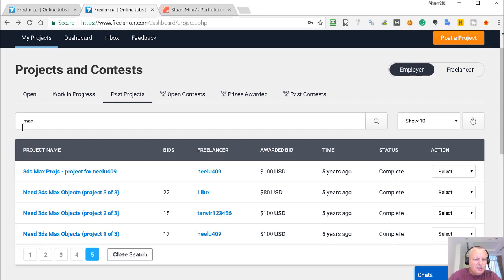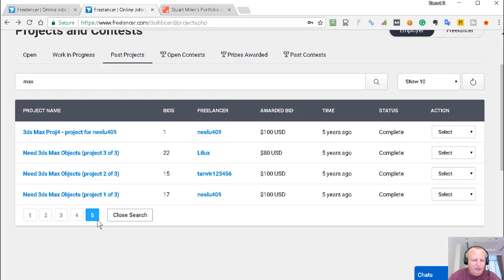So what I've done, I've just done a search for Max here, and that will find all the projects for 3D Max, which is the software that they're using. Now I've got roughly 45 or 44 results here, and I've gone to the oldest. So these are the projects that I got people to do about 5 years ago. I did a $100 project here, and I gave it to several people. You can see here Nilu, Tanvir, Lilacs. These are the different people.